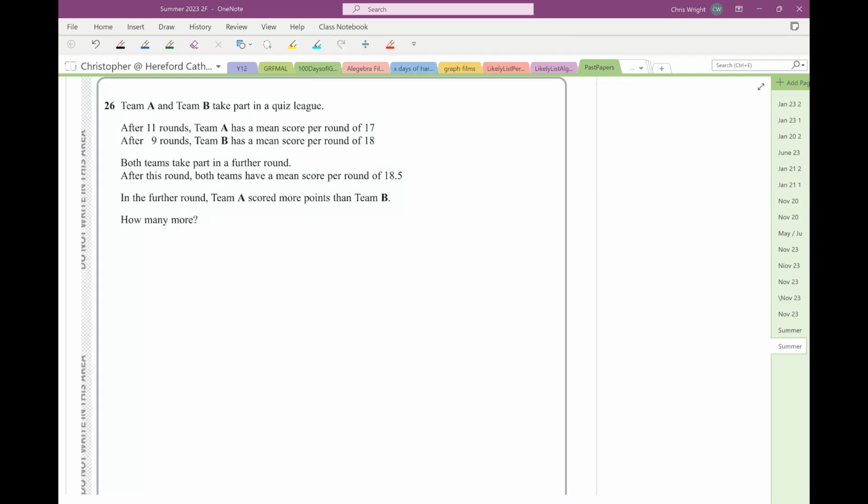Question 26. Team A and Team B take part in a quiz league. Okay. After 11 rounds, Team A has a mean score per round of 17. After 9 rounds, Team B has a mean score per round of 18. Okay. Both teams take part in a further round. After this round, both teams have a mean score per round of 18.5. Okay. In the further round, Team A scored more points than Team B. How many more?